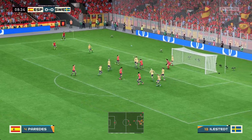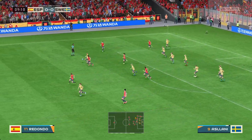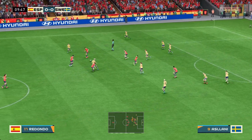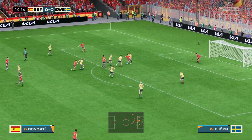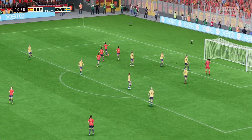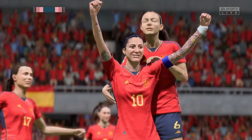And over comes the corner. Ilestedt. Good pressure to win the ball back high up the pitch. Firing it towards goal. And a goal! The opener in the semi-final. First goal of the contest.